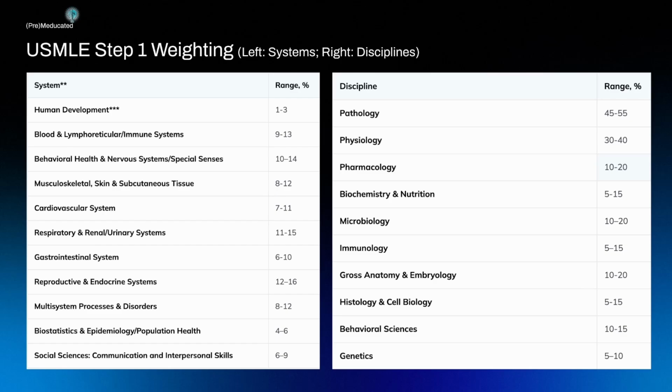These are the blueprints from NBME's website describing how they weigh USMLE Step 1. NBME is nice enough to also give us the weighting for the disciplines. NBOME does not. And there are some minor differences. If you're taking both exams, make sure you look into these. Pay attention to the disciplines when you're going through these.